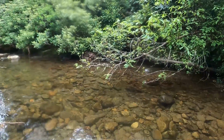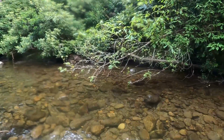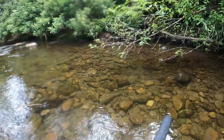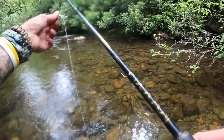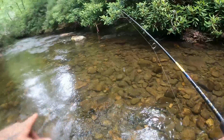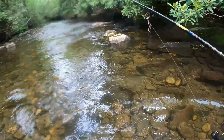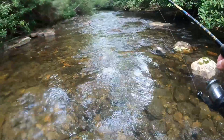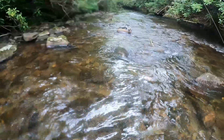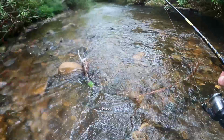Alright guys, back to the mission at hand. We are going to continue walking down here. There's a couple little deep pools, and we're going to try to cast in there and see if we can't get anything. These spots are a little bit more risky to cast because, like I said, I only have one more lure. And if I don't catch something, or if I hit a tree, or if I get snagged in a rock, it's deep enough to where I can't go in and get it. It'll be over my wader line. But hopefully all works out and we can get a fish right here.